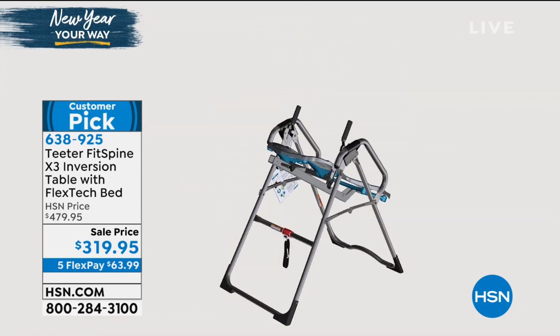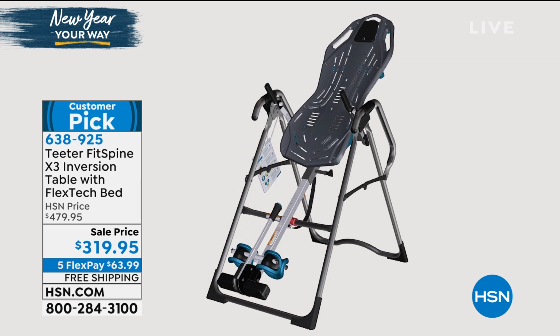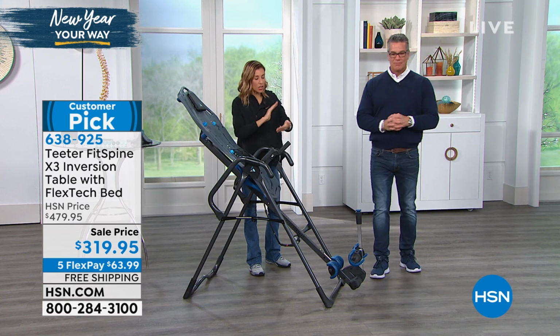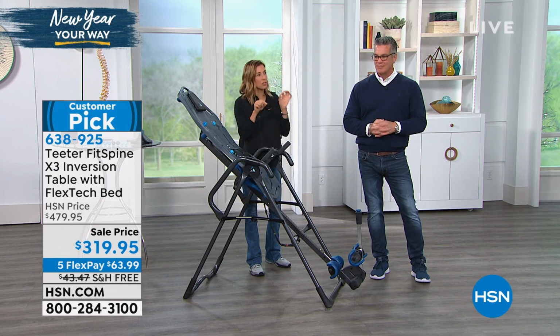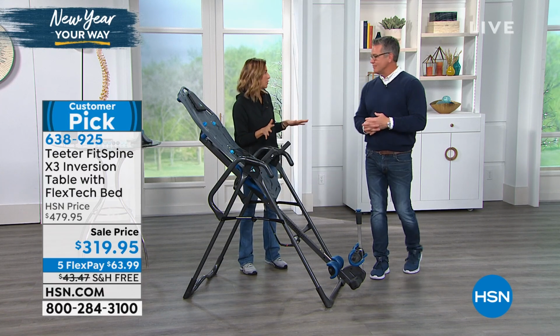Unlike a DVD, or paper instructions, which we do include, where you kind of get lost, with this you can hit pause, you can zoom in, you can spin it around. So there's all these ways to make what is a very simple assembly even more simple.